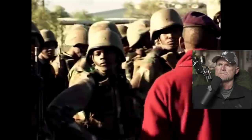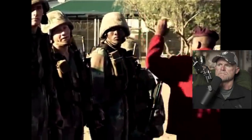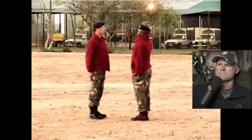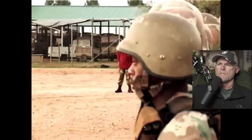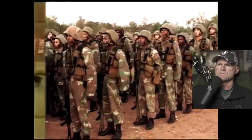Program. The purpose of the Basic Parachute Selection Learning Program, which is presented here at the South African Army Infantry School, is to select new recruits for the Basic Static Line Parachute Jump Learning Program, which is presented at the South African Army Formation's esteemed 44 Parachute Regiment.